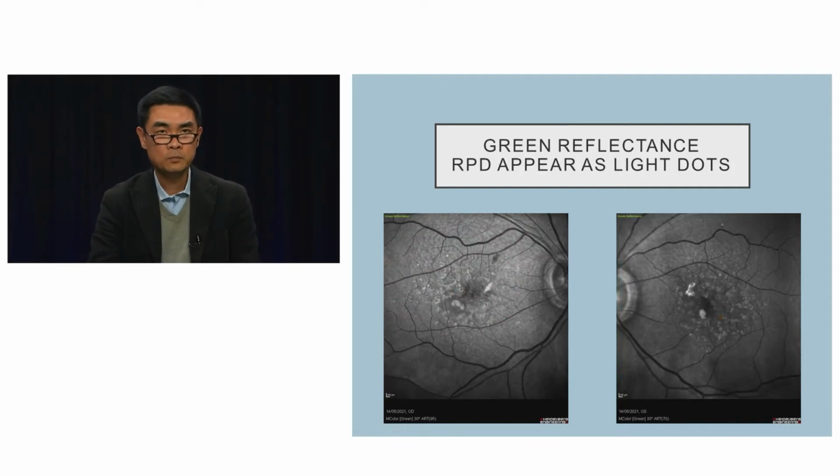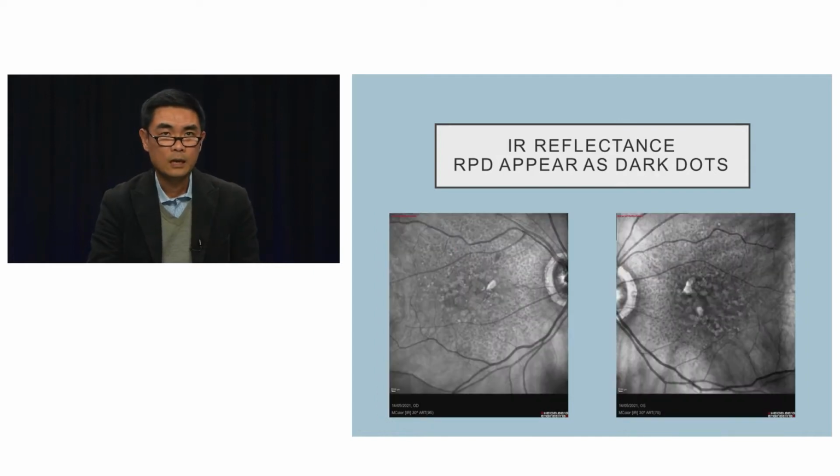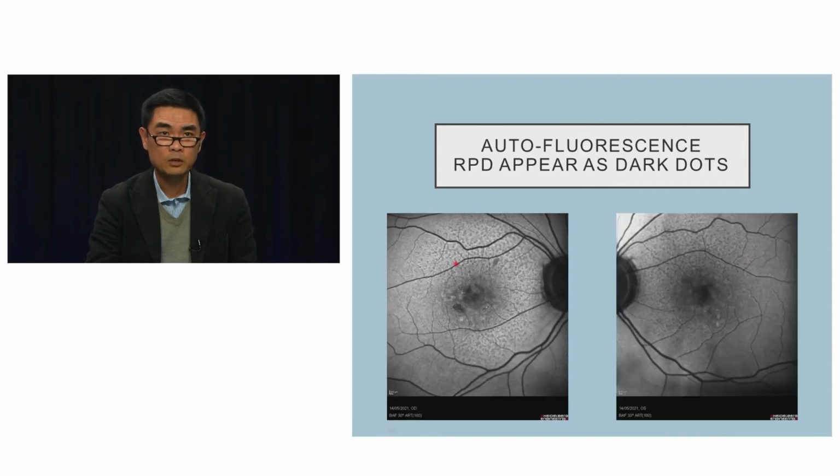Just staying on reticular pseudodrusen, they appear as light dots on green reflectance and also on blue reflectance imaging. So if you look here, they look like white dots. And with infrared and autofluorescence, they appear as dark dots. And especially with autofluorescence, you can see the extent of these subretinal deposits. What's the clinical significance? They are associated with more advanced macular degeneration phenotypes like geographic atrophy and CNV. So if you see reticular pseudodrusen, you might want to follow these patients up a bit more closely.